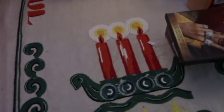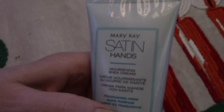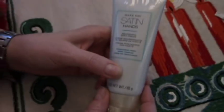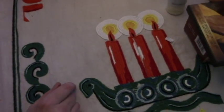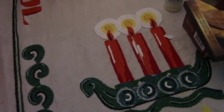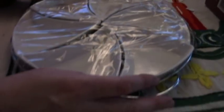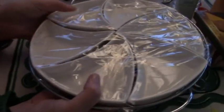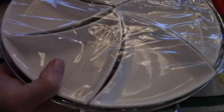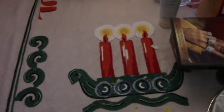And let's see what else did I get. I got this. I don't know what she charged me for this, but this is Mary Kay hand lotion. So I'll give it a try. My hands are so dry right now. I think it was like $1. And then I got this cute tray. It's got a holder. So it's got 6 compartments. And I got this for $1.50. So I think that's pretty good. These are kind of nice when you're serving hors d'oeuvres or different little things. I will try that out tomorrow.